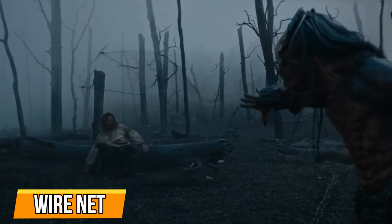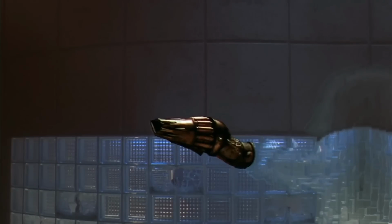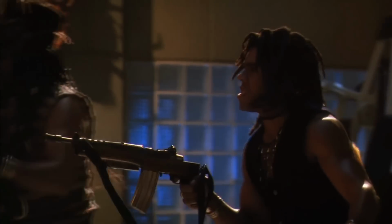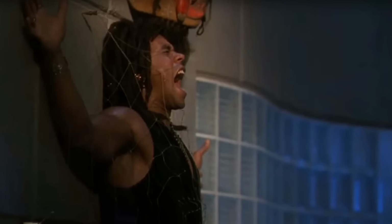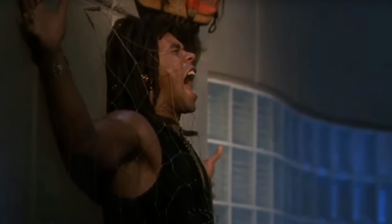Wire net. The wire net is first demonstrated as a net gun in Predator 2, when the city hunter predator throws a net almost the size of a man at his target. We are talking about the ambush inside the Lux apartment of the Colombian drug lord Ramon Vega. With the predator throwing a razor-sharp net at one of the Jamaican gangsters, the net not only pins him to the wall, but also cuts through his very flesh. Speaking of the outer edge of the net, it has a hoard of spikes which not only holds the net but also the very target in his place.